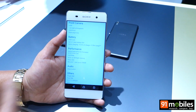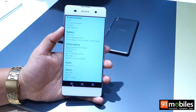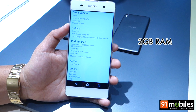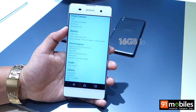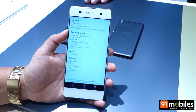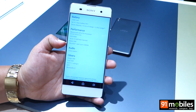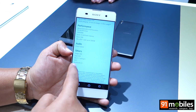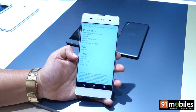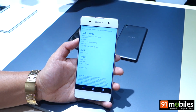In terms of the performance, Sony has opted to go with MediaTek once again, and this is an MT6755 processor, which is a 64-bit octa-core chipset. You get 2 GB of RAM to work with, and 16 GB of internal storage. In terms of the connectivity, you get a nano SIM card slot, a micro SD card slot for expansion up to 200 GB, Wi-Fi, NFC, and Bluetooth 4.1. The Xperia XA should be available in both single SIM and dual SIM configurations, and we expect both the configurations to be launched in India.